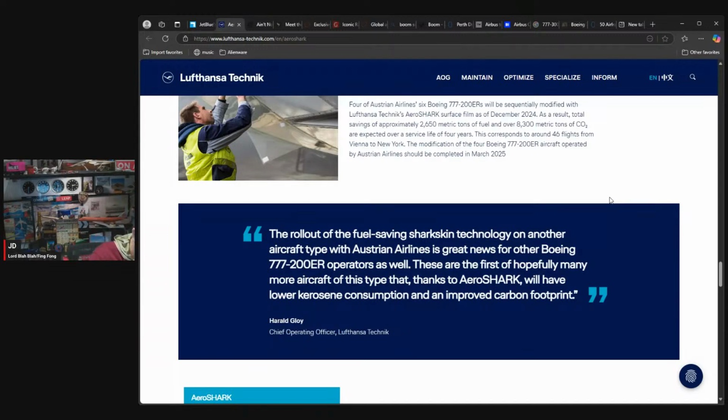Let's see what it says. Aeroshark successfully rolled out to the entire Swiss Boeing 777 fleet. What is shark skin? What is the surface? What is it? Aeroshark. Each aircraft takes about a week to have its Aeroshark film applied.